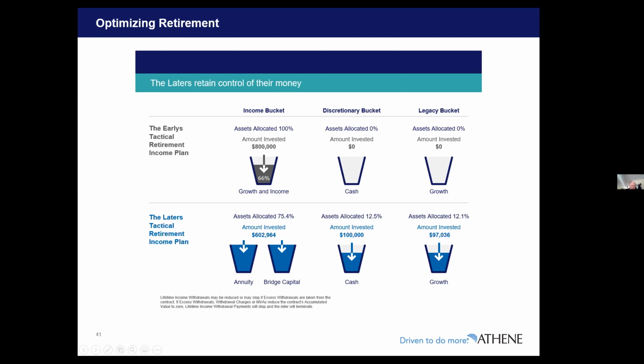Our plan has products in it that have surrender charges, but from a tactical perspective, our plan is far more liquid and flexible and provides more control than any plan that they might come up with on only the asset allocation side.